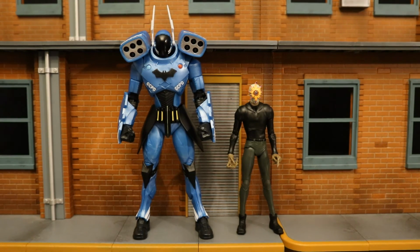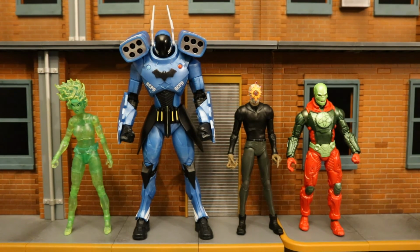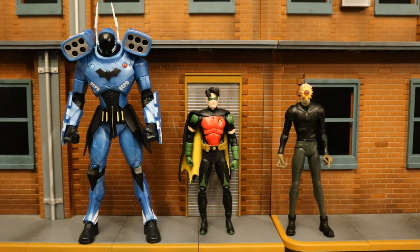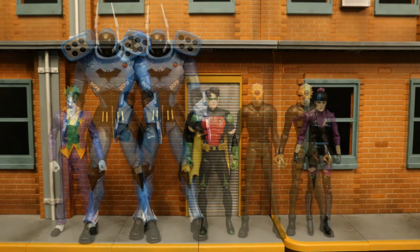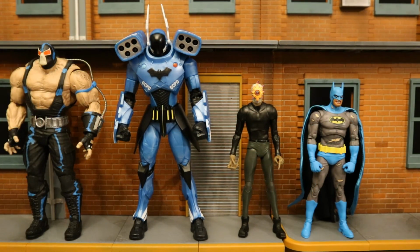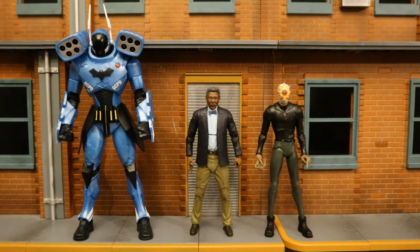Now let's check them out, next to some other recently released McFarlane DC Multiverse figures. Here they are, next to Fire and Metallo, two other Target exclusive figures that I picked up today. And here they are, next to the Rebirth Tim Drake Robin that came in the mail yesterday. Then, with the Joker and Punchline 2-pack. Then, next to the Nightfall, Bane vs. Batman 2-pack. And now, next to the Dark Knight Trilogy, Morgan Freeman, Lucius Fox.